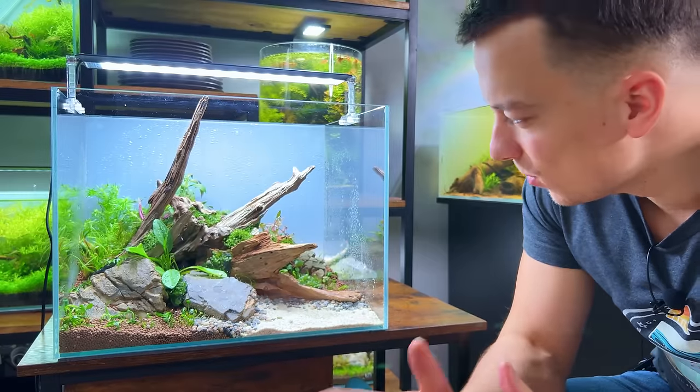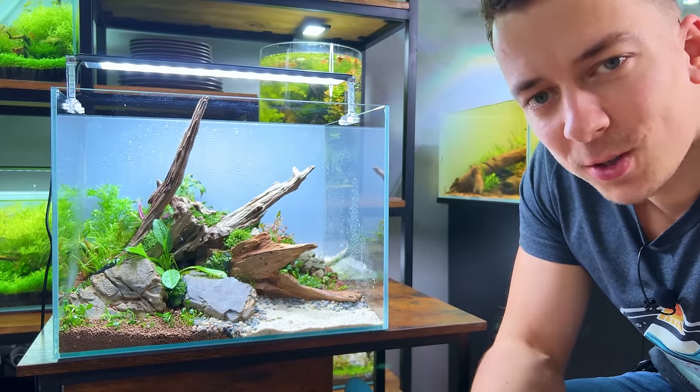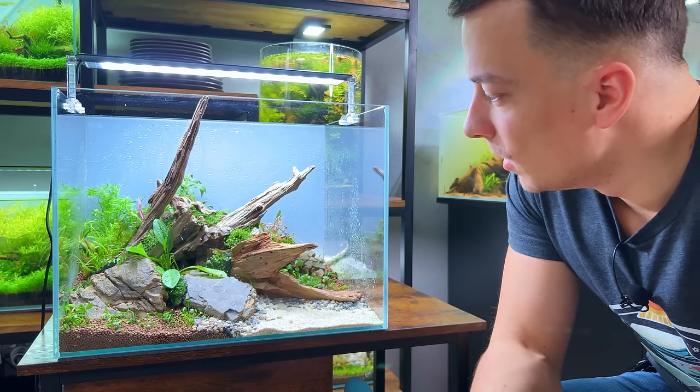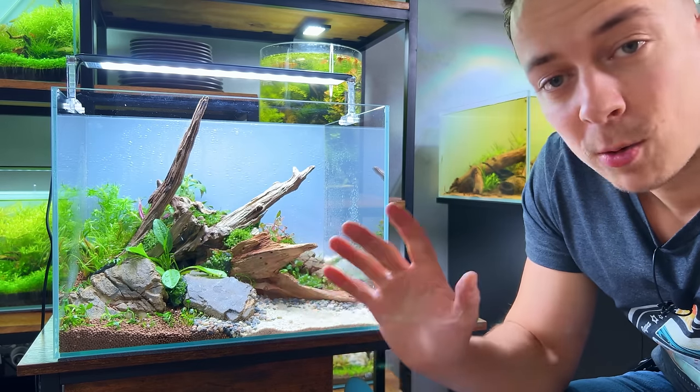Okay, planting is done. Really happy with that. Can't wait to see how this is going to look in a few weeks from now. Of course, you guys are going to see it in a few minutes, but I still have to be a little bit more patient. One more thing that I want to add to this aquarium.